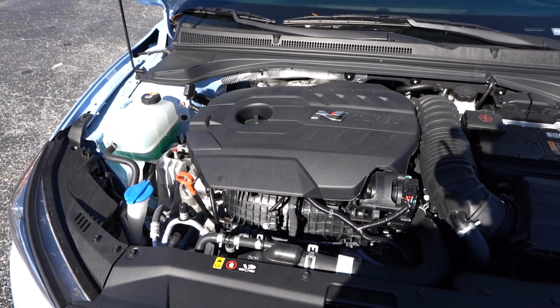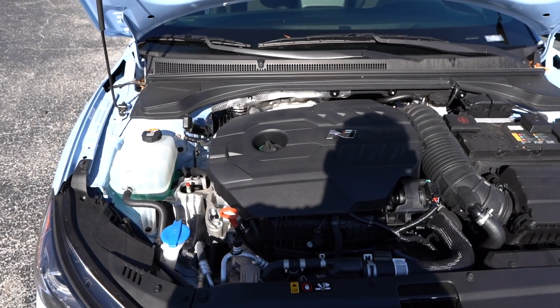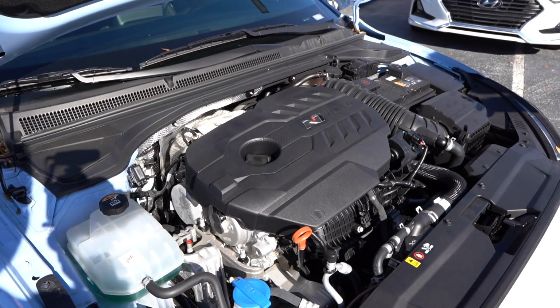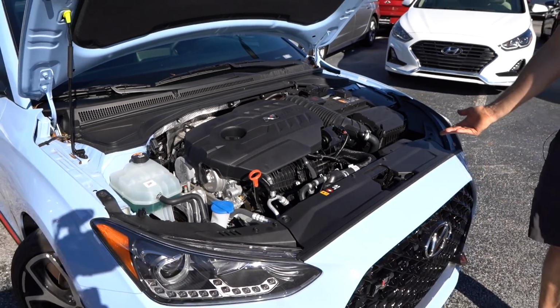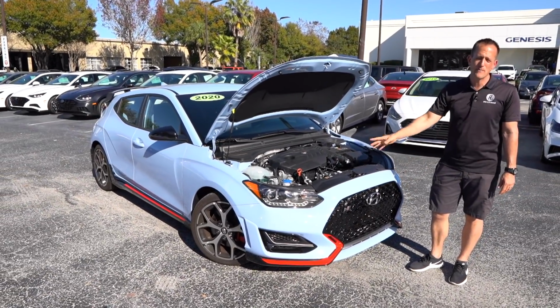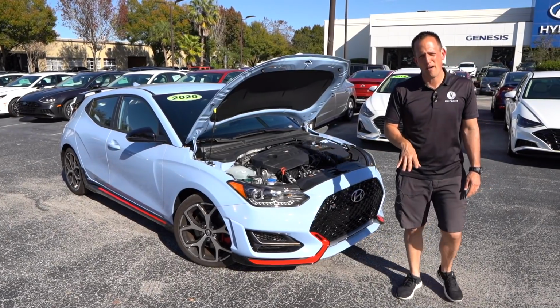Another thing you're gonna lose from the performance package, this does not have an electronic LSD, so no limited slip differential up front, because remember, this is front wheel drive, and you're also not getting the adaptive dampers at all four corners. Let's talk a little bit about value though.